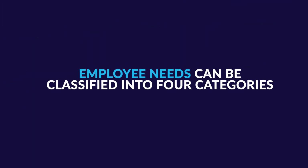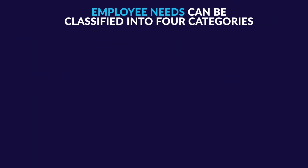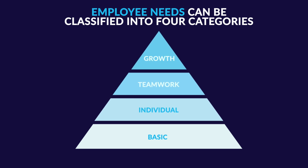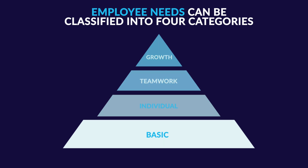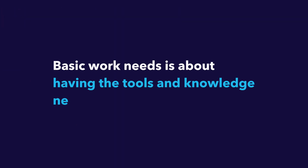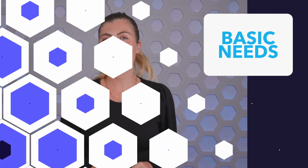The same goes for our work life. Here, an employee's needs can be classified into 4 categories: basic needs, individual needs, teamwork needs, and a need for growth. Let's go through each of these. Basic needs. Basic work needs is about having the tools and knowledge necessary to perform the work. It answers questions like, do employees know what's expected of them at work? And do they have access to the material, equipment, and tools to be successful?